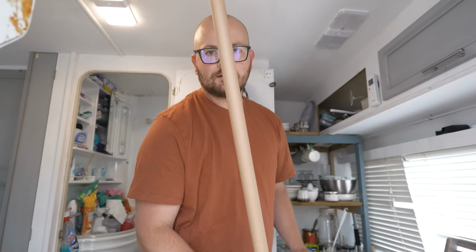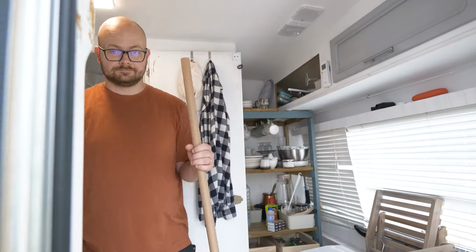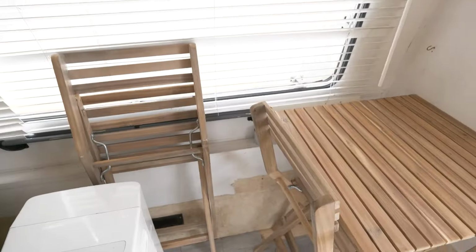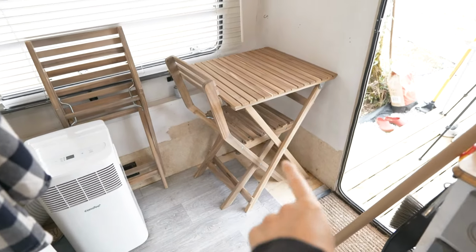Hello, magician. Where's my wand? Ooh. There you go. And now you can really see the flooring. It's now in place. It's ever so slightly bigger than we thought it would be, but the chair fits in perfectly underneath. We're going to figure out what to do with this one, but it can stay there for now.